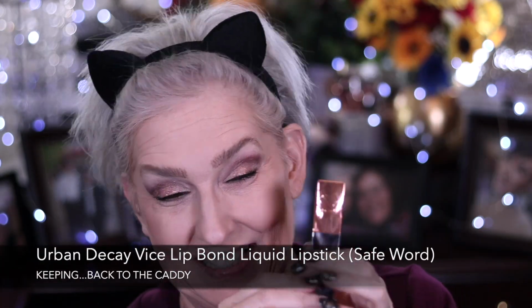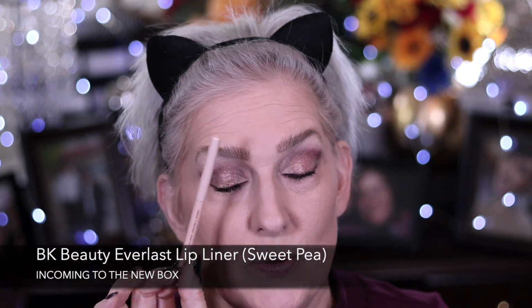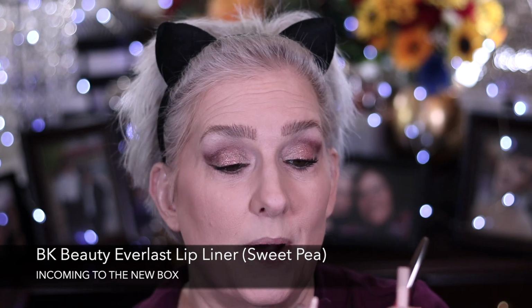I had this in here. I just bought the new one in Text Me, but this is leaving. I wore this a lot of days. Here's the new one. See the color changes. So the lip liner that is coming in to replace the Rimmel is this by BK Beauty. It is Sweet Tea, one of my most faves, and here's where we are. That's how much is in this one.